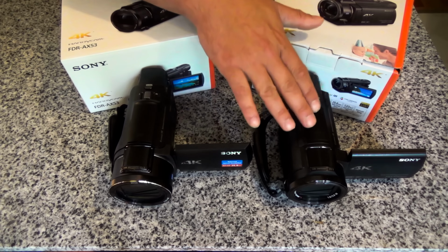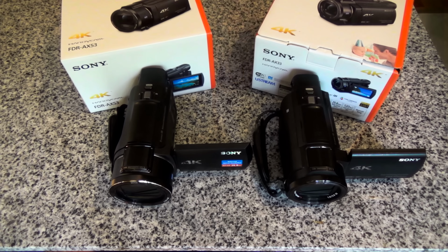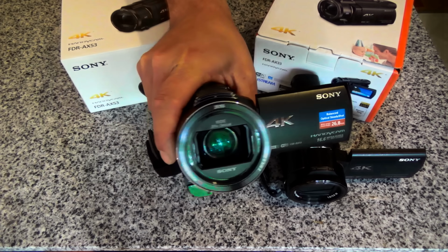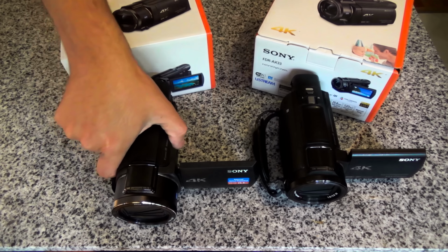Now, originally the 33 was meant as the lower cost version of the FDR AX100, which is more of a professional camera. There's a lot more bells, whistles, options, but there is one major difference: these two models come with the Boss Optical stabilization system, which basically means it is a floating lens inside the camera. It is just as it sounds, optical stabilization.